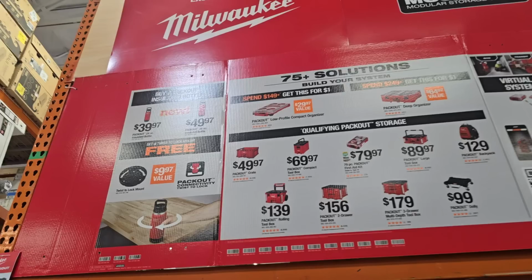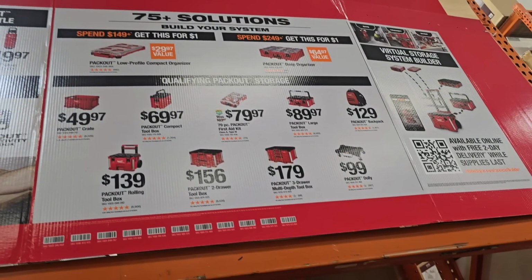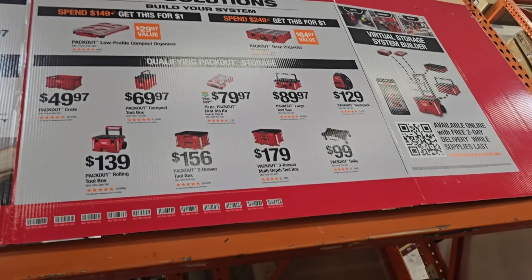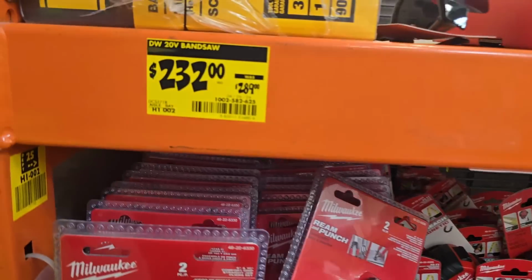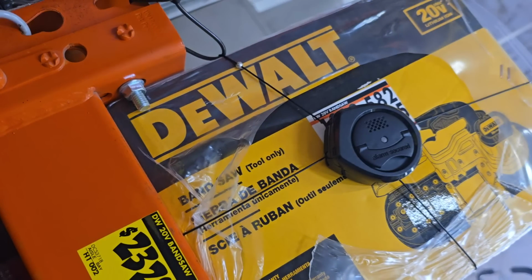Guys, these deals are still available. I'm not going to go over them in detail because we've seen them before. But these are still pretty solid deals. Getting those pack counts for $1 with a qualifying purchase of $149 or greater. You got a bandsaw there on clearance for $232.